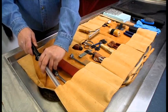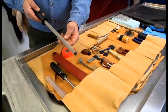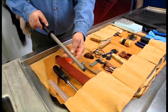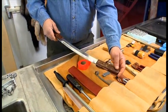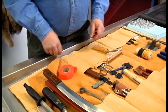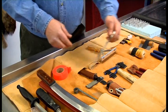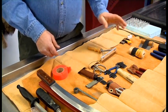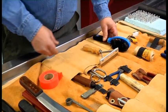Some of the tools that we're going to use: this here is a tool that we use for sharpening our knives, so we're going to keep it handy. This is our fleshing tool. We're going to use a fleshing knife, so we've got our pelting knife. We have scissors here if we have to do any work with the scissors. We've got a fur brush over here and a fur comb.